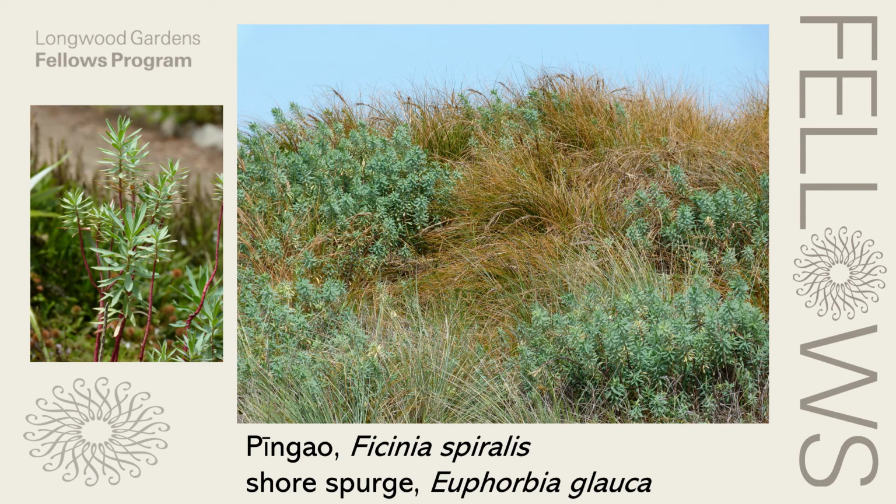The other plant, the bluey green one, is a euphorbia, a shore spurge. Euphorbia is a really striking spurge, and it forms really large patches of 3 feet high stems. Often the stem is red in colour, and you can see a red-stemmed Euphorbia glauca on the left. It's a wonderful contrast with those blue-green leaves.